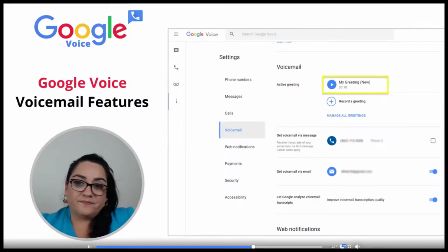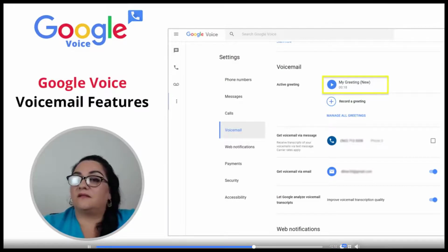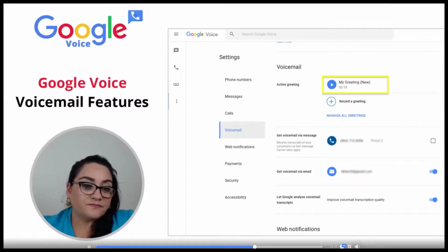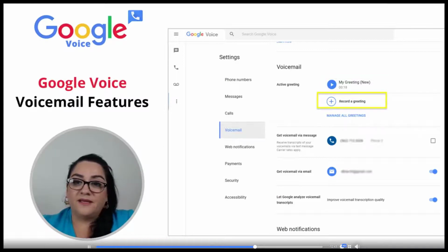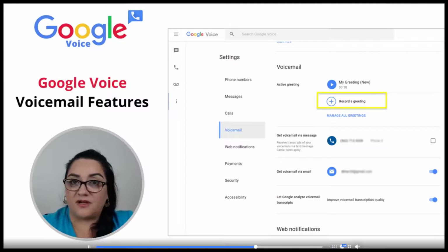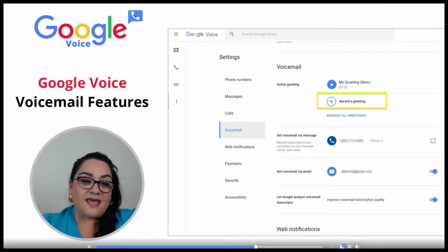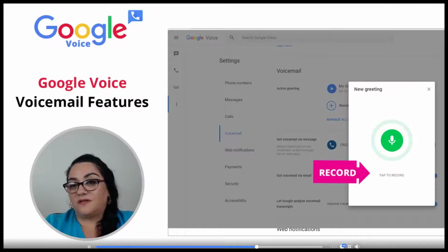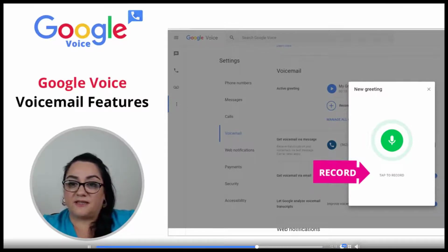And so for this feature, when you click on the little blue circle, you can listen to the current recording that you have available. And then by recording a greeting, you can click that and you can record your greeting from your desktop, or you can also record the greeting from your cell phone. And once you click record from your desktop, you would just click the green button.